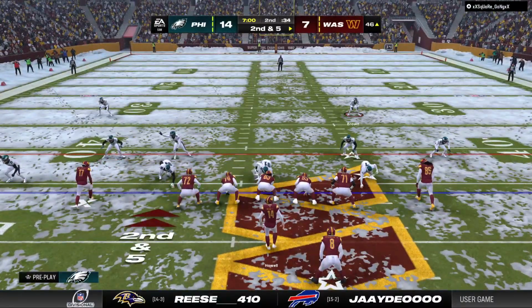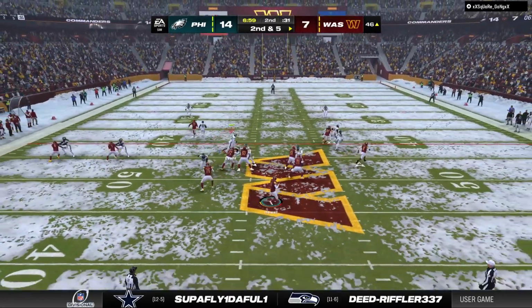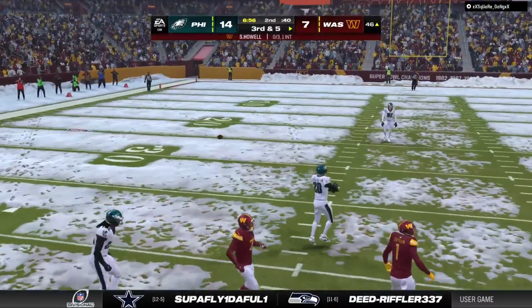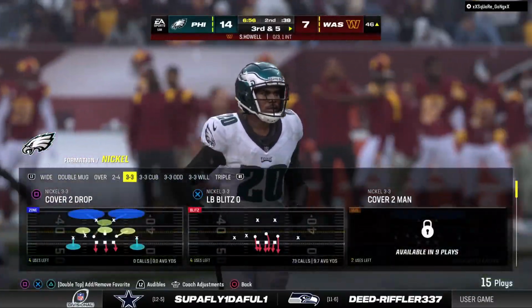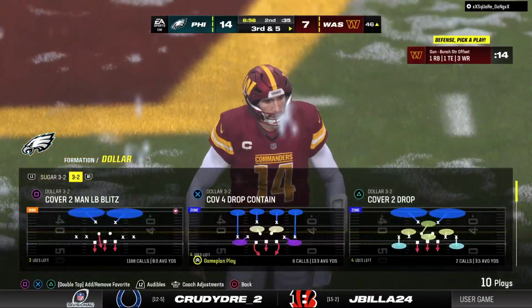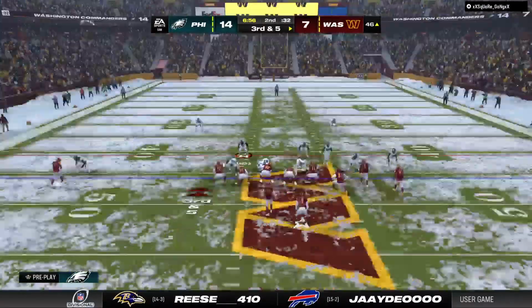From the 46, here's second and five. Howell out of the shotgun, and he slings one that's incomplete. Had an open man that time, but ended up putting a little too much heat on it, don't you think, partner? Absolutely. Just needed a touch more air under it. Instead, he fired an absolute bullet.